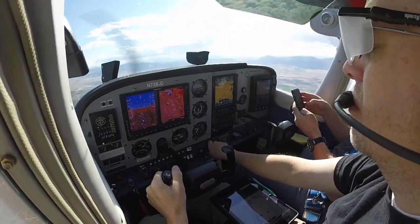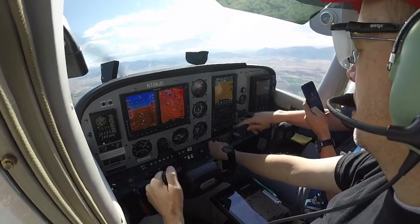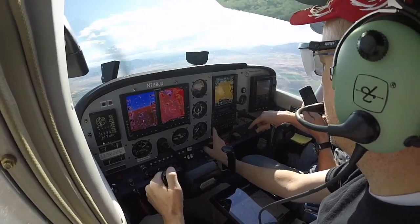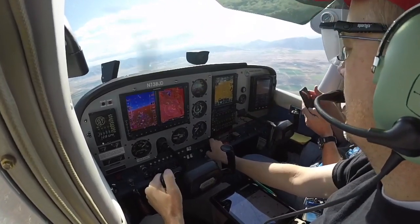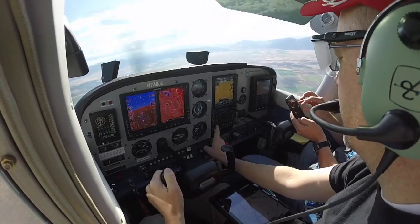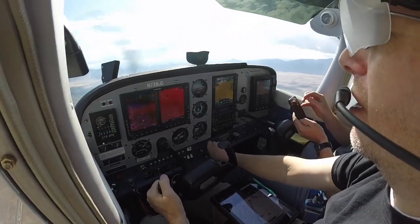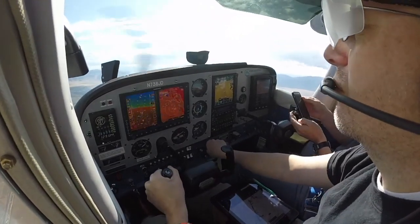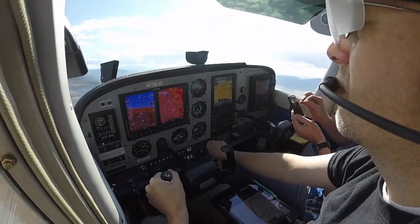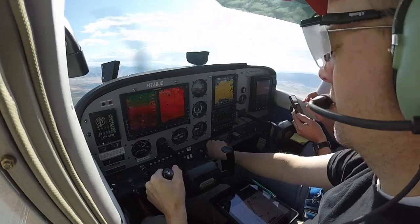8 Juliet Delta, continue on your present code for flight following unless you want to go on your own. Into VFR again. Alright, we'll go back to our code 4377, 8 Juliet Delta. 8 Juliet Delta, you did say you want flight following, right? That is correct, 8 Juliet Delta. Correct. Maintain code 4377 for the flight following. IFR cancellation received, 8 Juliet Delta.